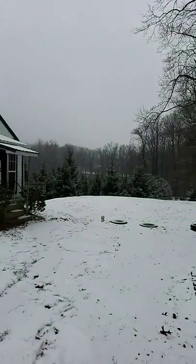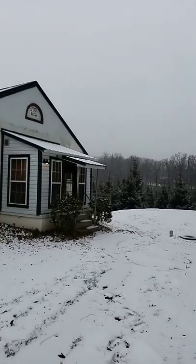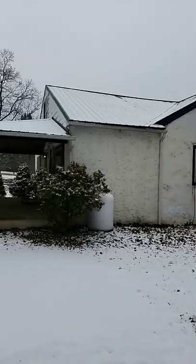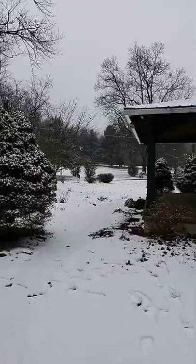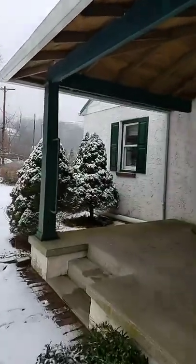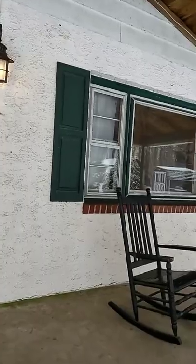Let me show you from this angle here. So here's your side yard. We do have on-site septic, which there was an inspection completed. So if you'd like to take a look at the report, we can certainly do that. So let's head on inside real quick. And I will be jetting out to go look at 10 acres with a client, so we'll make this short and sweet today.